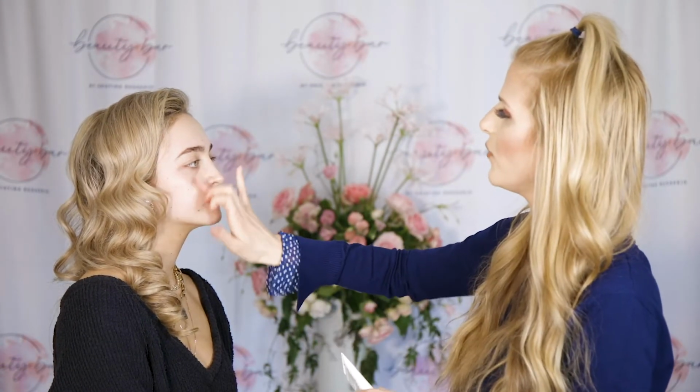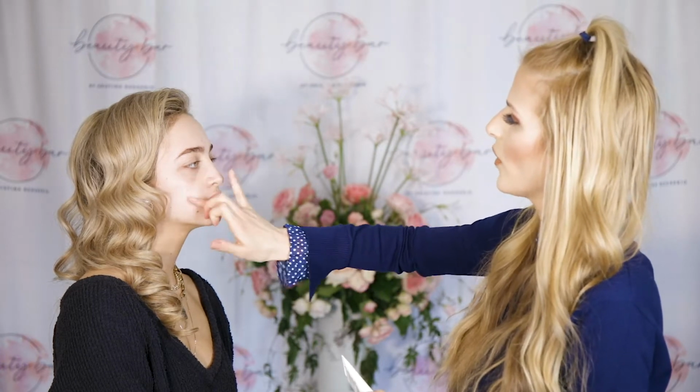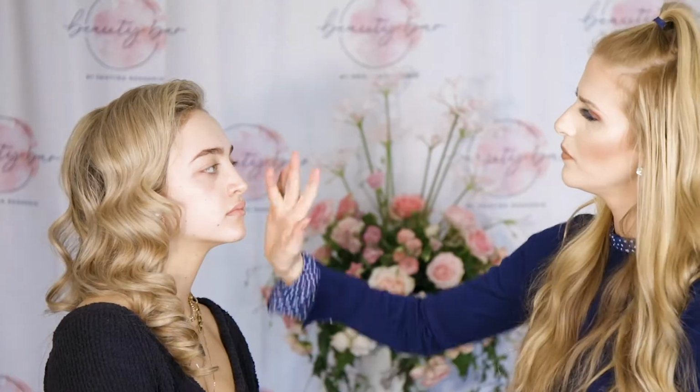We're gonna use a little bit of the pore minimizing moisturizer just to fill in any large pores or anywhere where the makeup might settle a little bit.